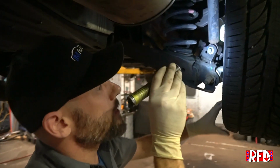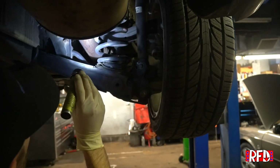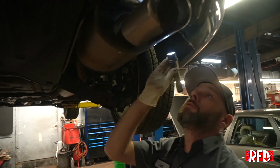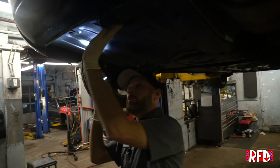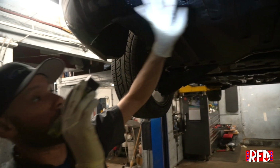Same thing I noticed on the outside with the inside of the brakes is that they could use some replacement. Same thing on this side with the upper control arm. But overall, looks pretty solid. There's a little bit of overspray here, but it doesn't look like there was anything significant that happened to the car, so it might have at some point had a bumper respray.